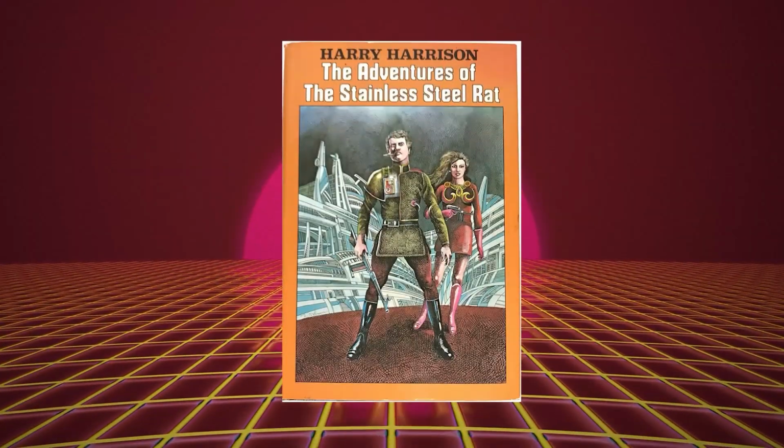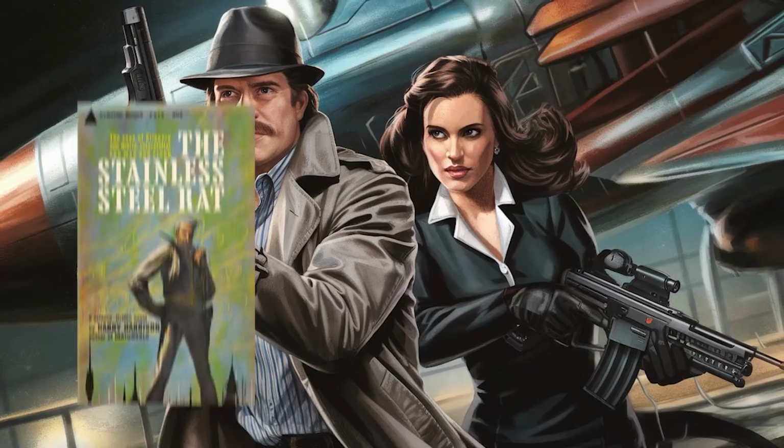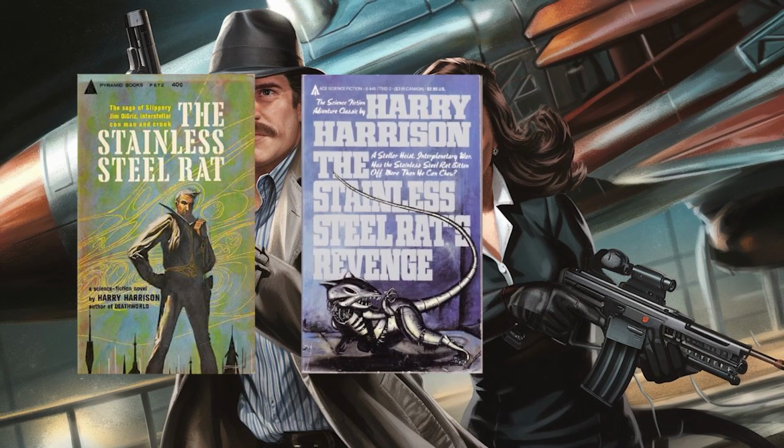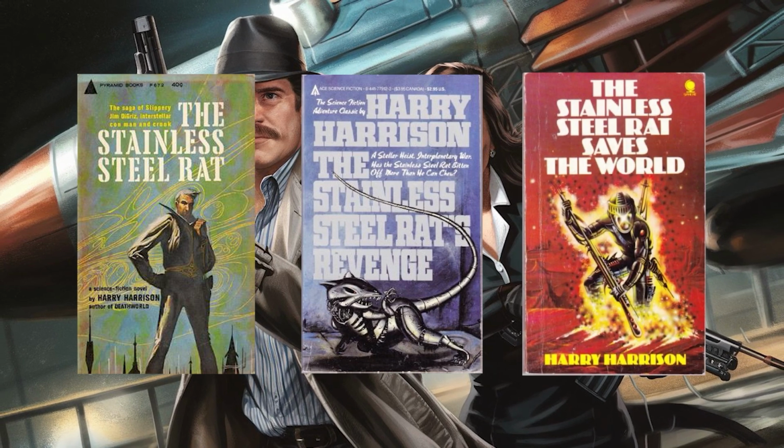Speaking of omnibus editions, I also happened to find a silly omnibus that I couldn't help but pick up, called The Adventures of the Stainless Steel Rat by Harry Harrison. This is my old vintage hardback copy, and it actually contains three of the original books in this series, including The Stainless Steel Rat, The Stainless Steel Rat's Revenge, and The Stainless Steel Rat Saves the World.